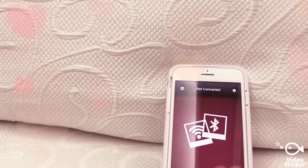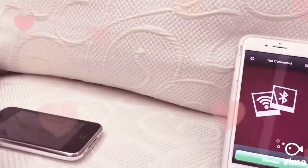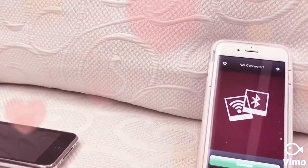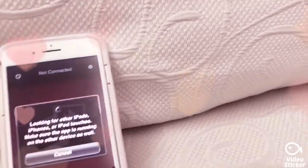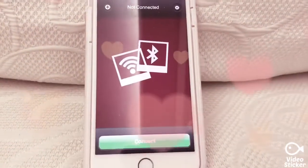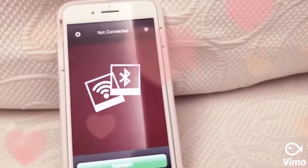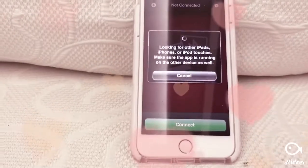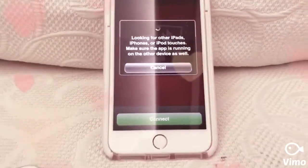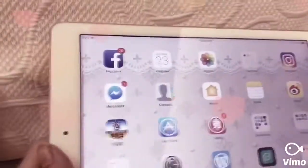So if you want to send a couple of photos to your iPad, you can just connect it to your iPad, and immediately you will be able to look for other iPad. So I've got my iPad here.